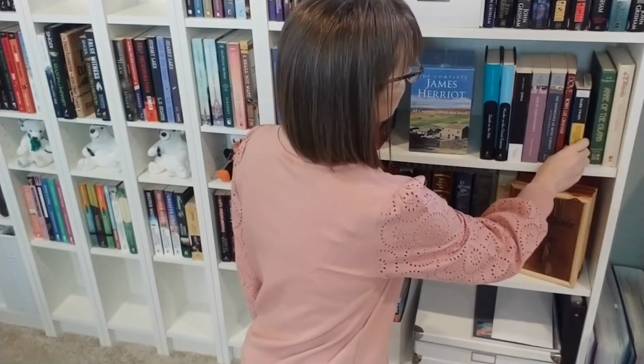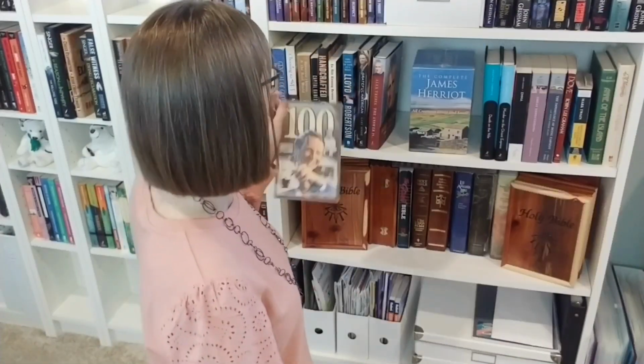Do you own this book? Have you read it? What do you think? I don't know. I don't have an interest in reading this one again.